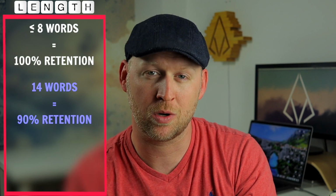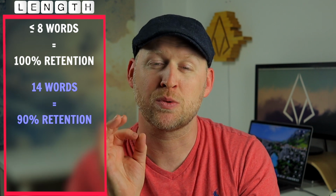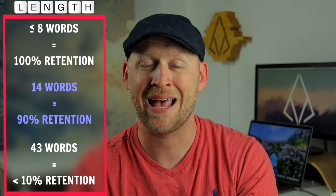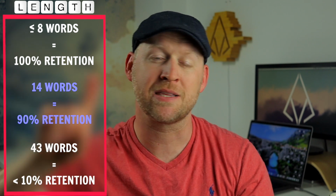If there were 14 words in the sentence, 90% of people understood that sentence. And if the sentence was 43 words long, less than 10% of people understood the sentence. So as the sentence length gets longer, the understanding goes down. So if you can make your sentences short, to the point, and impactful, you're going to get more people excited and moving to the next level.